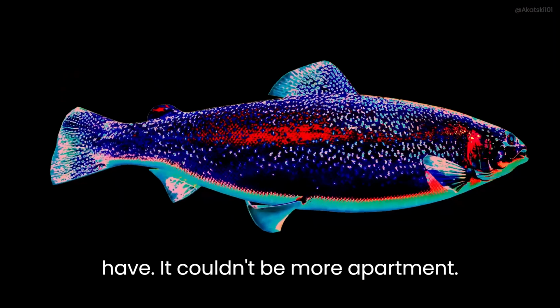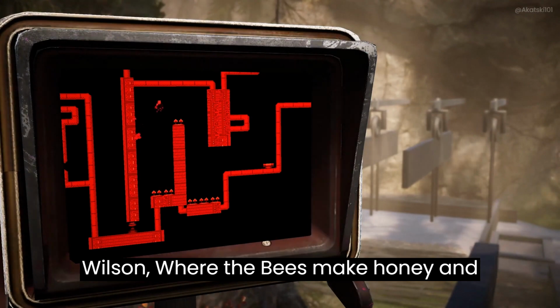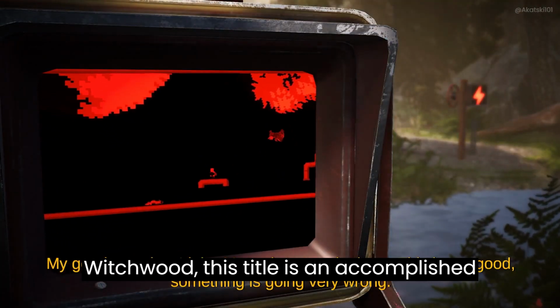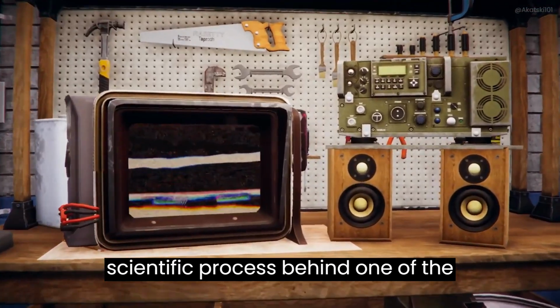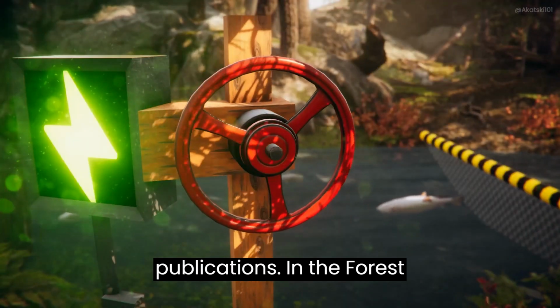It couldn't be more apt. The second game from developer Brian Wilson, Where the Bees Make Honey, and published by Whitethorn Games, Lake, Witchwood, this title is an accomplished and thought-provoking retelling of the scientific process behind one of the world's most important environmental publications.